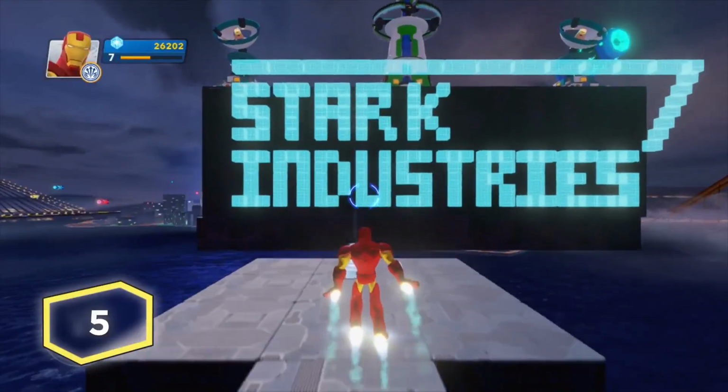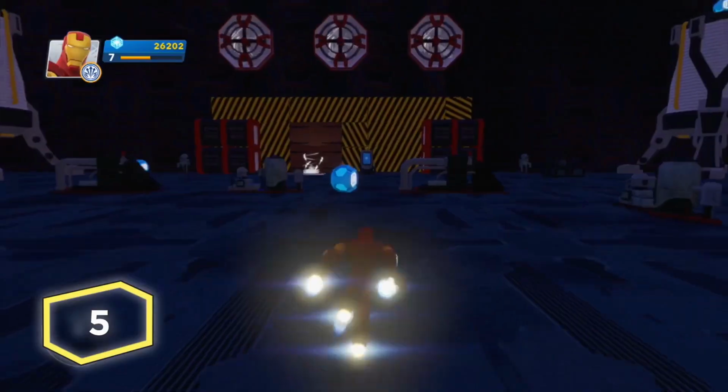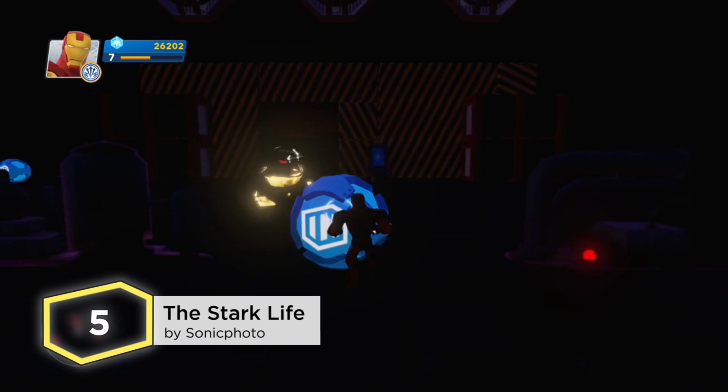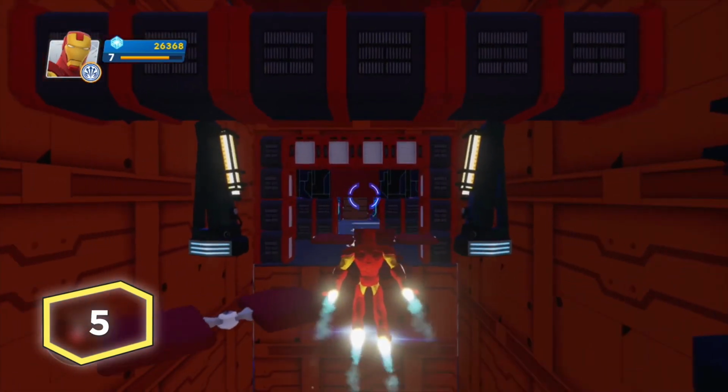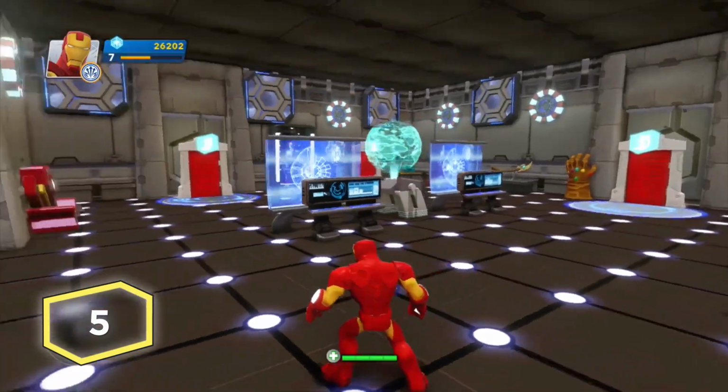And now, initializing the Stark Industries Top 5 Toy Box Countdown. Coming in at number 5, The Stark Life by Sonic Photo. Live the life of the man behind Stark Industries, Mr. Tony Stark. This toy box drops you at Tony's mansion.